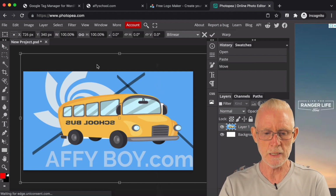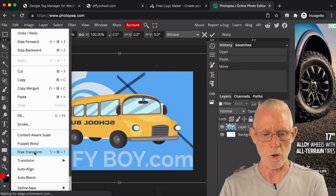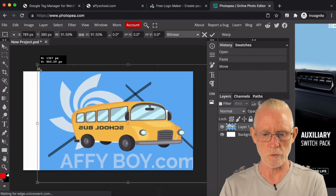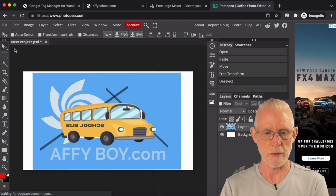Option Command T if you're on a Mac, or under the edit you've got the options here to transform and transform sizes and scale. So I'm going to now just scroll that down because I'm just doing this quickly to show you what's going on. Yes, I'm happy with that. Yeah, that's pretty good. Command D to get rid of that selection.